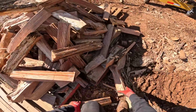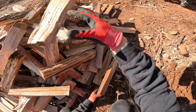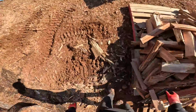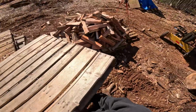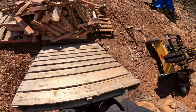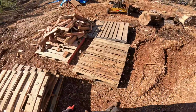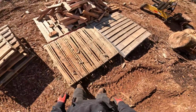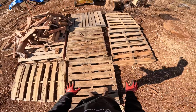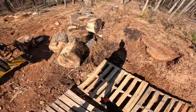These quick pieces real quick. Having the pallets over here should definitely help dry out this wood a little bit more. Obviously not too much before it's sold, but every little bit will help.